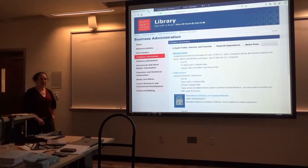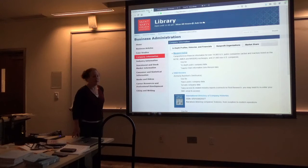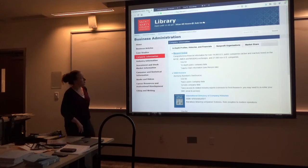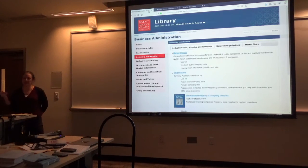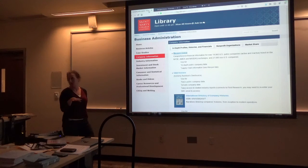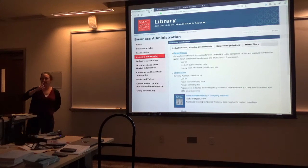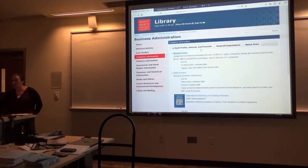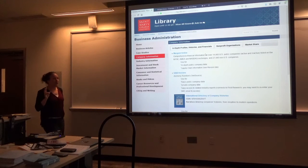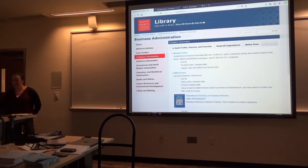So that's Mergent. That's your big M. It is our single most expensive database and worth every penny. Still cheaper than a Bloomberg Terminal. If anyone has 35 grand just sitting around that they'd like to give to the library every year, we'd love a Bloomberg Terminal. That's how much that would cost. Oh my goodness. And they were really generous. They'd give us two for the price of 1.8 of them. Thanks. $5,000 off. Great. So that's what we have instead.